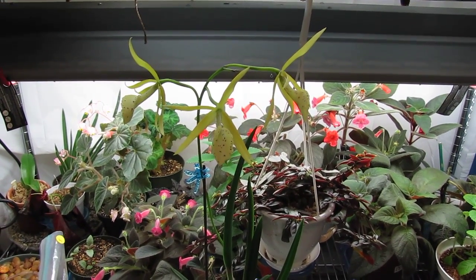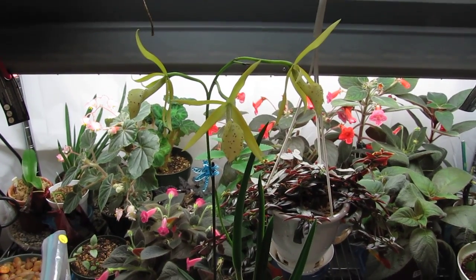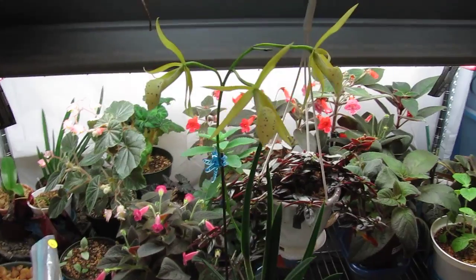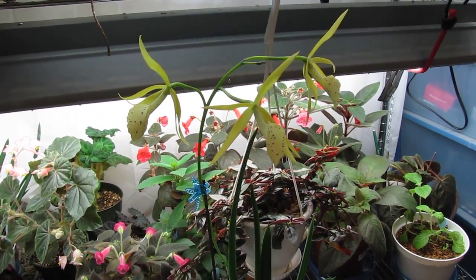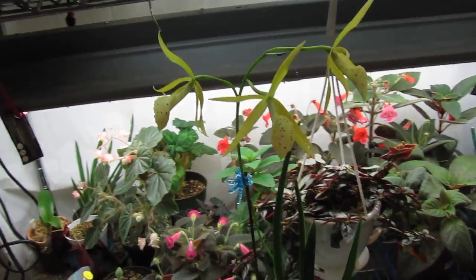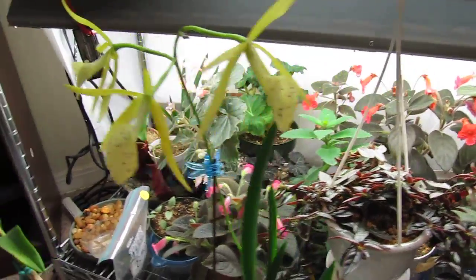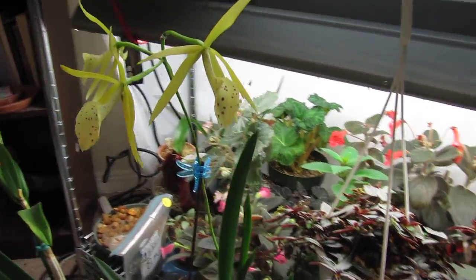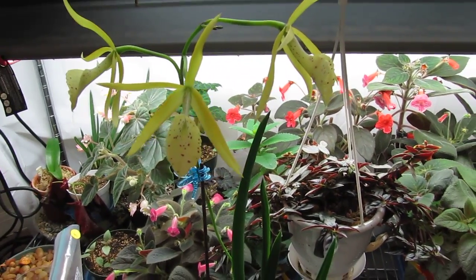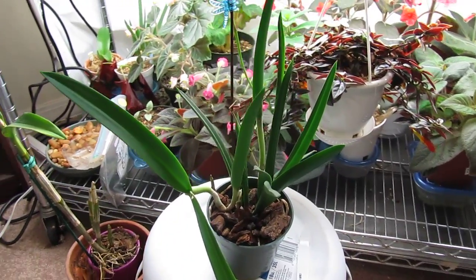This is the first bloom of the Brassolaelia orchid yellowbird. It's actually been in bloom probably about a week and a half, and here it is. And it has a spotted lip, and the foliage has narrow leaves.